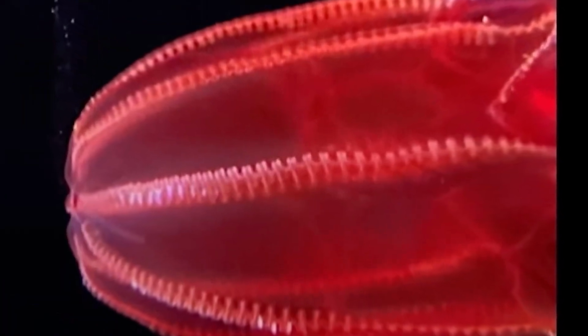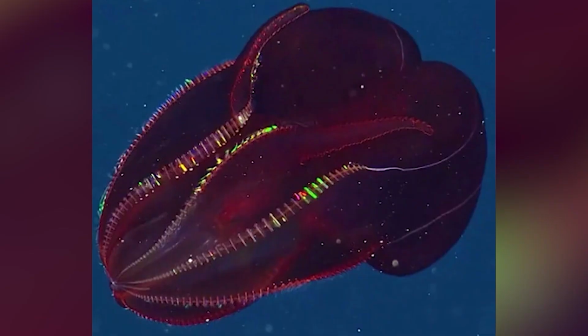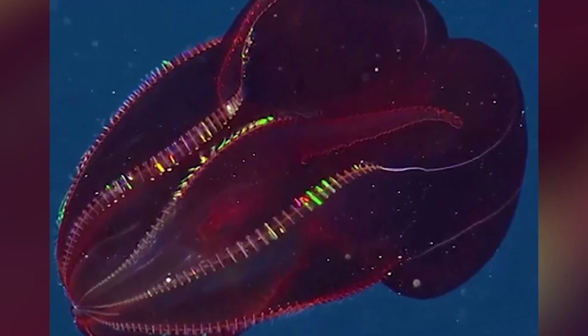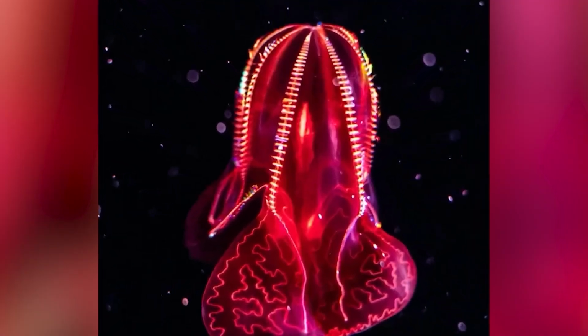Many comb jellies have caloblasts lining their tentacles, which work like glue instead of venom. Upon touch, a spiral filament automatically bursts out and releases this sticky glue stuff. Once a fish is unable to swim away, the comb jelly reels in its tentacles and brings the food to its mouth. Okay, so this thing just became absolutely terrifying again.